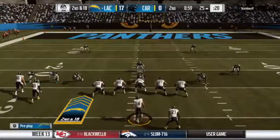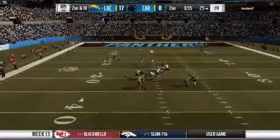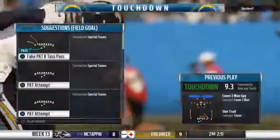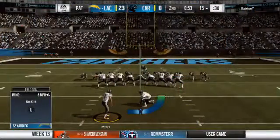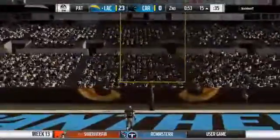This is 2nd and long. From the gun, it's Keenum. And this is taking him one-handed. What a catch. And he takes it in for a Charger touchdown. Emmanuel Sanders with his 2nd touchdown here in this first half. And the Chargers find a way to stretch their lead.